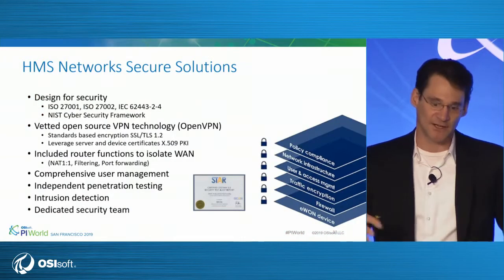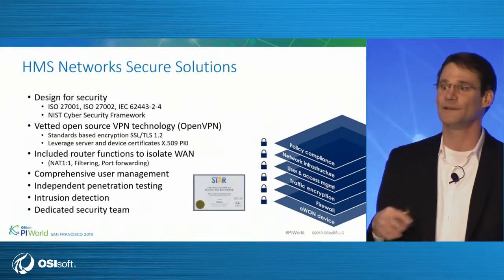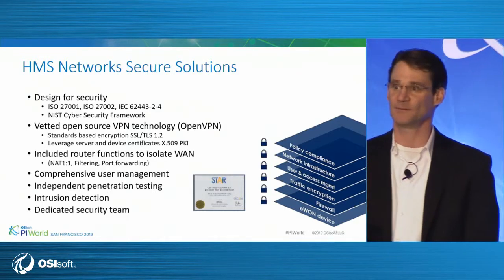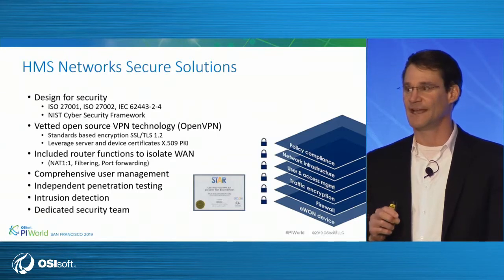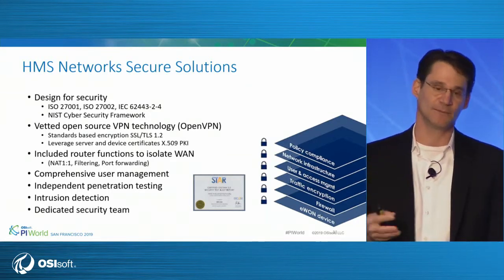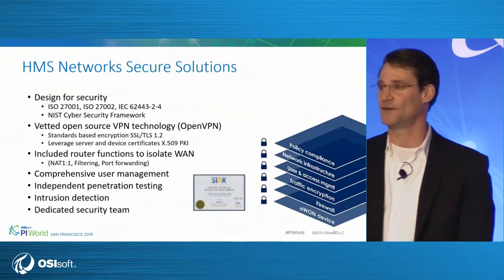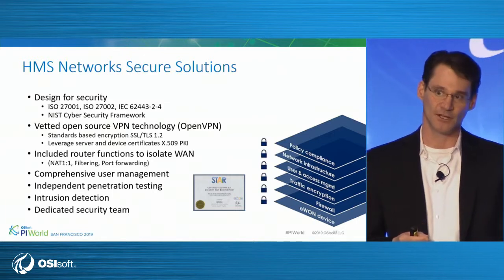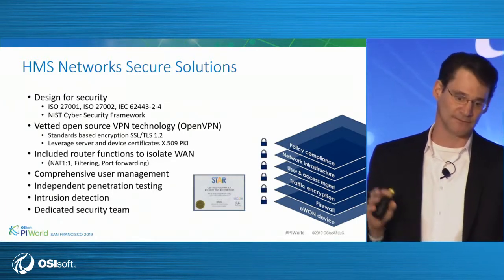So from a security standpoint, I've got a single slide in here just to talk about security, because this is always an issue when you're working with individual customers and individual IT departments, and every IT department is different. And I can't say it too many times: you're going to need to pick a partner that's willing to get on the phone with your end customer and work through any of the IT department's concerns. So at HMS, we're very proud of our design for security.